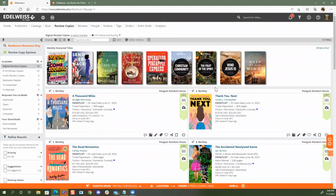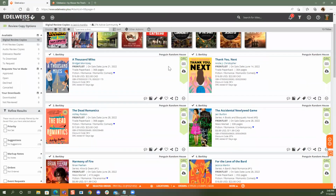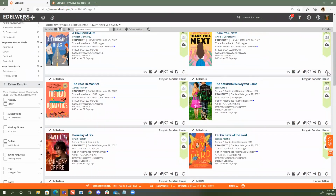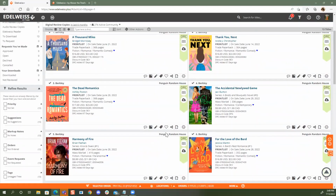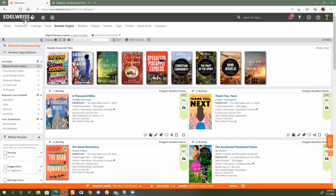And so if you want to take a peek at what titles are available for you to maybe download or read digitally, you can do so here and see if any of those titles are available, and actually a bunch of them are available specifically through PRH. So that is save filters. I am going to save filters and review copies, I'm sorry.